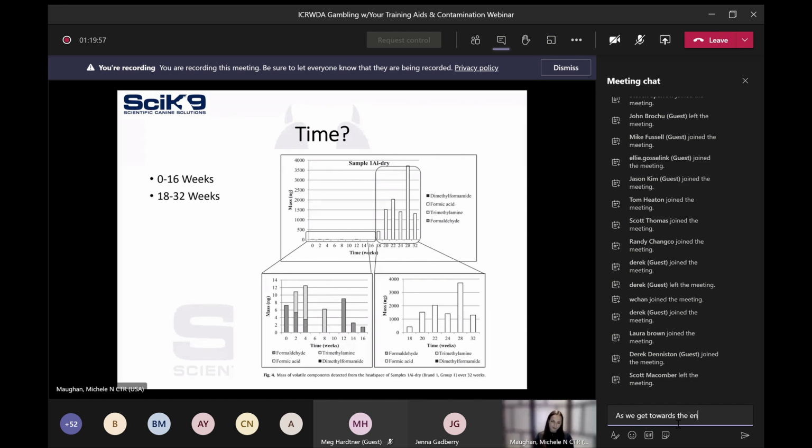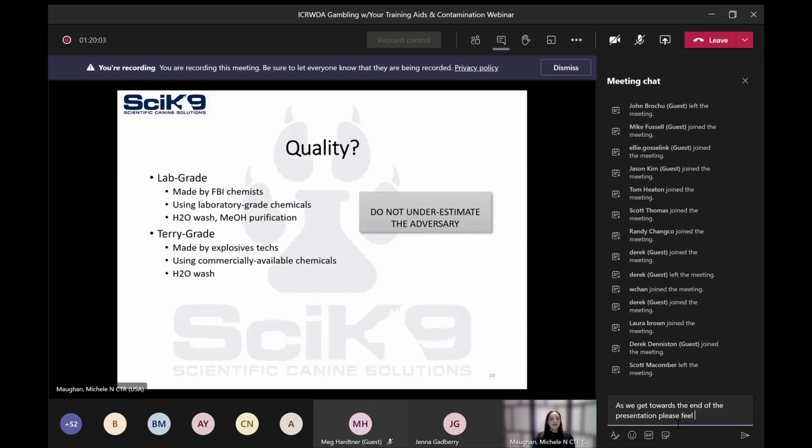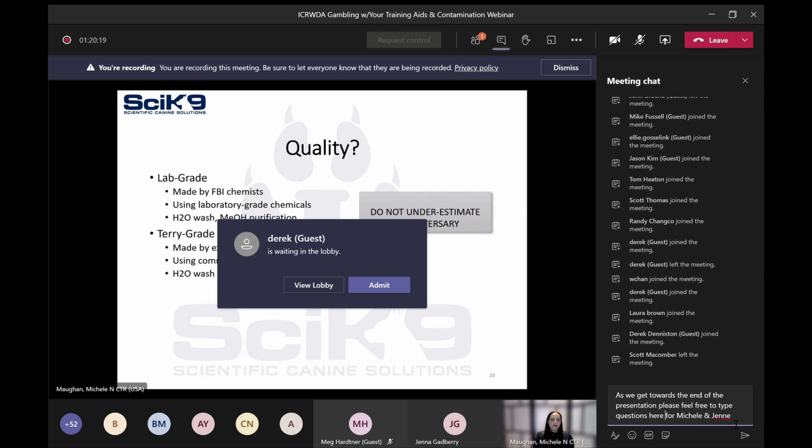And so those are some of the considerations we need to have. Maybe we need to train on both of them. And then the quality. Oftentimes we'll say that, oh, we don't really need to train on high grade stuff because the bad guys don't have access to all of these lab grade materials, or they're not going to purify their stuff. Well, we don't really want to ever underestimate the adversary.